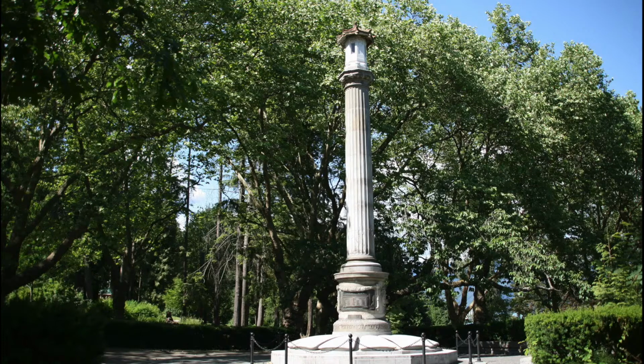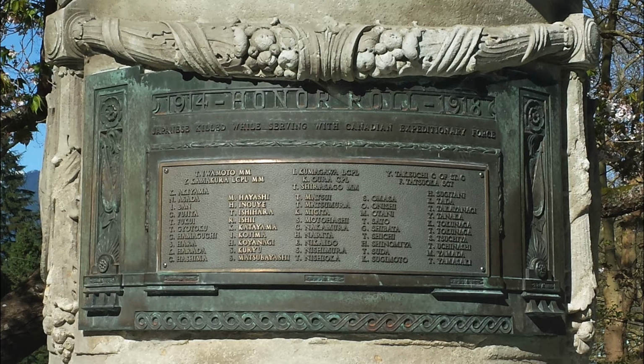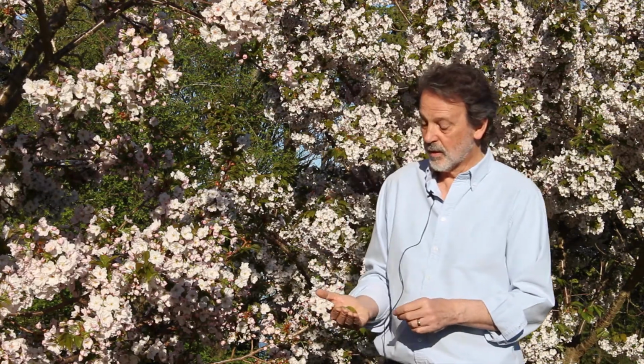And Ojochin is known from a single plant at the cenotaph in Stanley Park. That's the cenotaph that commemorates the Canadian-Japanese war dead from the First World War. And it seems to me that the planting of a lantern cherry at the cenotaph is pretty symbolic, as the lantern is the kind of universal symbol of, you know, shining a light for those people who are lost, you know, to be found.